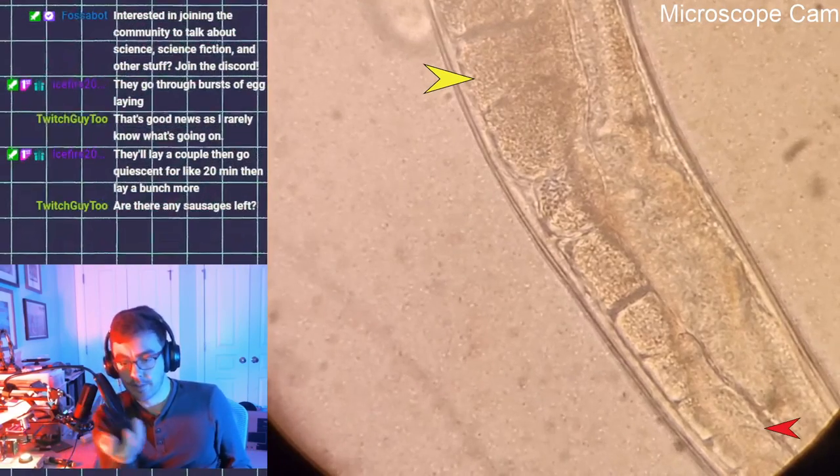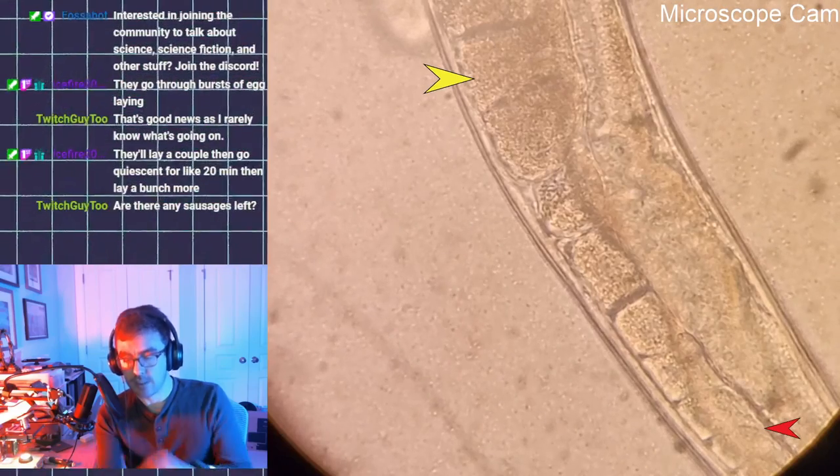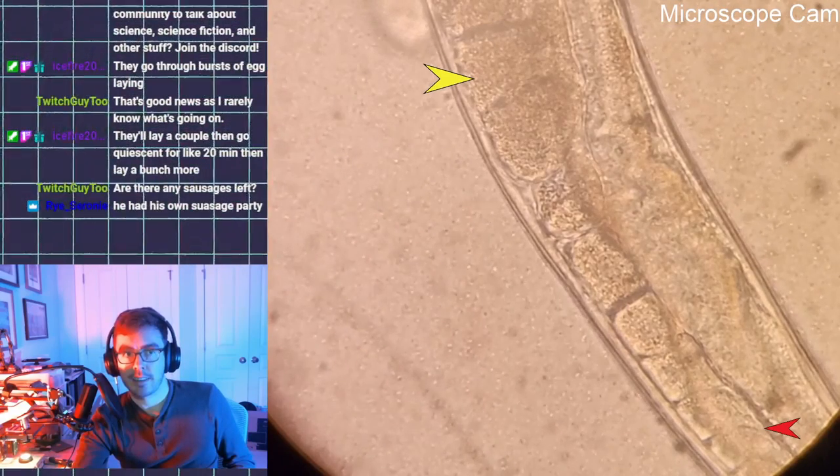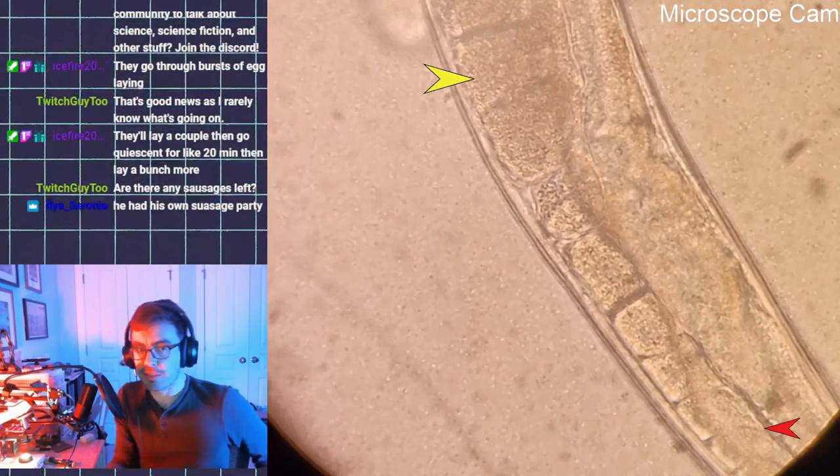Huh. My mouse has chosen to die. At some point, I did have my own sausage. I had a one-man sausage party.